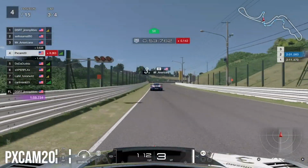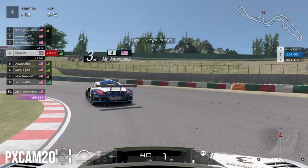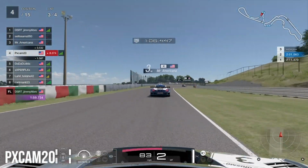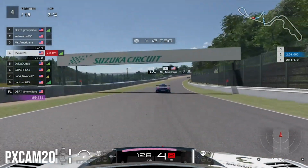Heading into lap number 3, going to the hairpin again. We're trying to catch up to him again as we make a wide entrance heading into the hairpin. We're going to try to stay behind him as we try to get a good exit off, but the Peugeot actually gets a better exit than us. We're going to stay on the slipstream as we should be able to get a top end speed better than him as we head into spoon curve again.